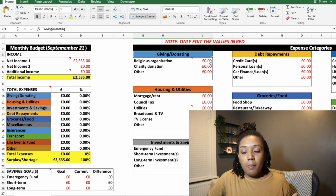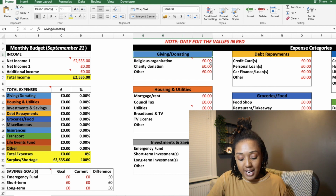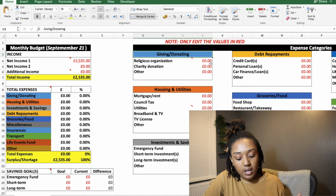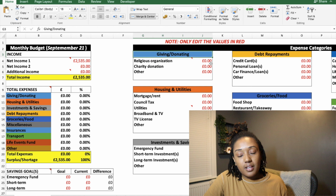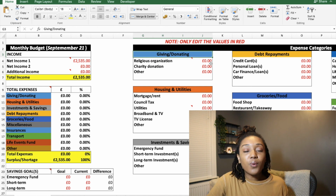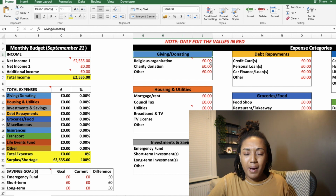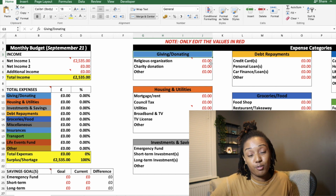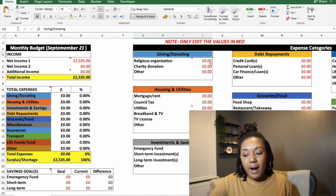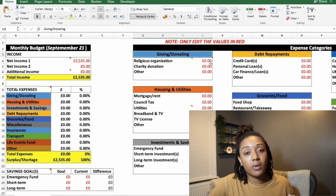Now, in the last video, we had it that the person was giving or donating just under 2% of their income. And I think really the ideal goal should be about 10% of your income that's giving or donating every month. That can seem quite a lot for people who don't give or donate. That may seem quite small for people who are quite generous givers. But I think it's really important to set this up as a part of your lifestyle.